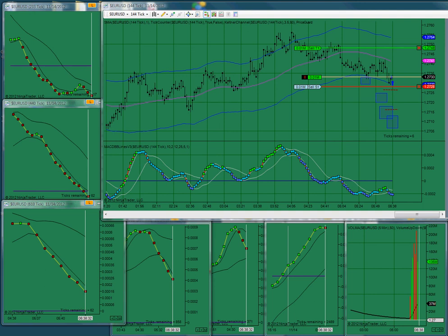Our price came down to a short-term fib area. It's also got a lot of support for a bounce, including a trend line. So we're in this trade. We'll see how it goes.